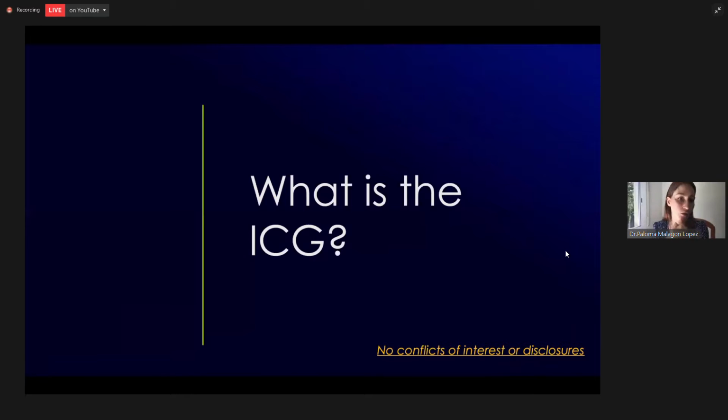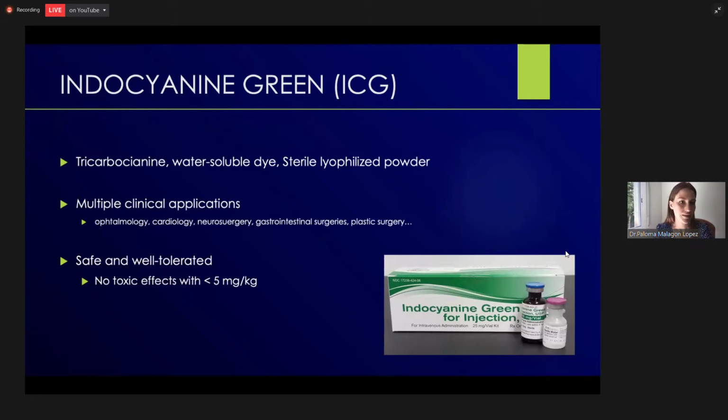Okay, I know that many of you know what ICG is and how to use it, but it is always good to remember the basics of everything. So I'm going to make just a brief introduction about what exactly ICG is. As we know, it's a tricarbocyanine water-soluble dye that is presented as a sterile powder in a little pot, and it has multiple clinical applications in medicine, not only in surgery or plastic surgery, but also in ophthalmology, cardiology, neurosurgery, and other specialties. It is demonstrated that it is a very safe and well-tolerated dye, and actually there are no toxic effects described with doses lower than 5 milligrams per kilo. So we can conclude that it's very safe.